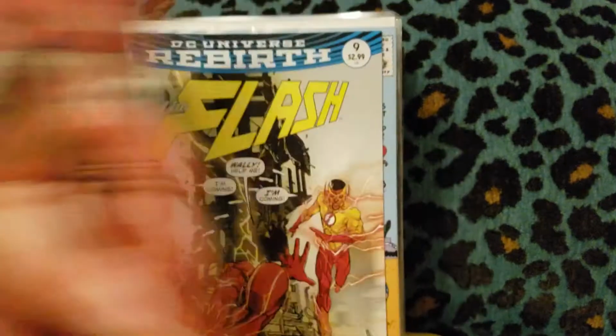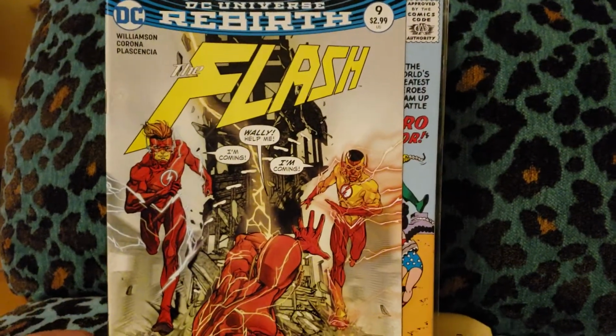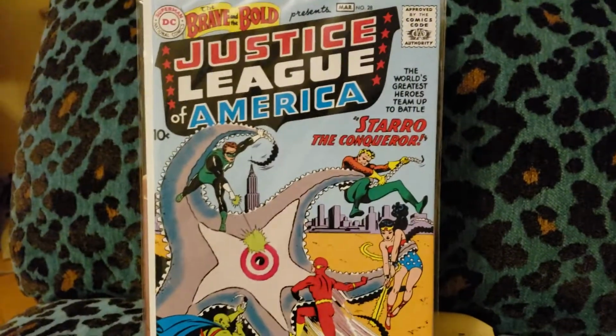Really cool Flash cover. Just a missing Flash issue that I have. It's issue 9 of the new Rebirth.